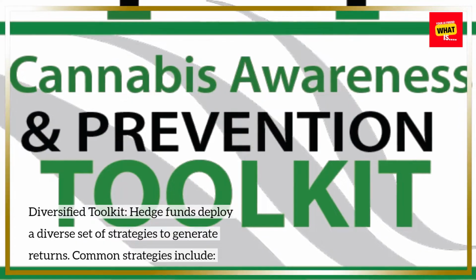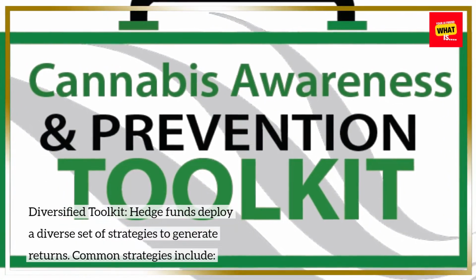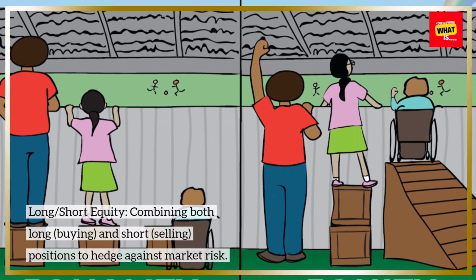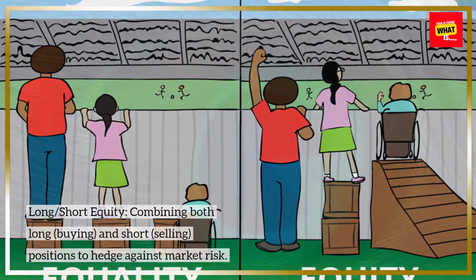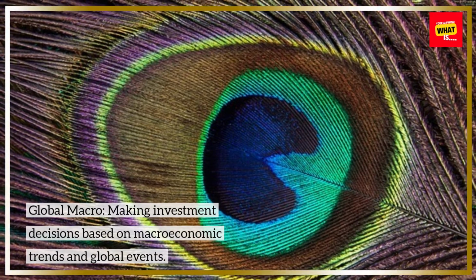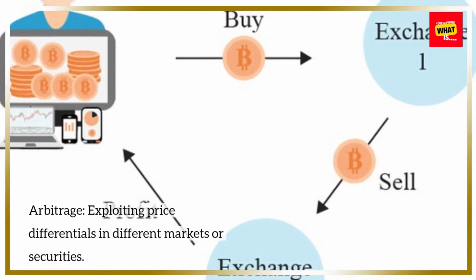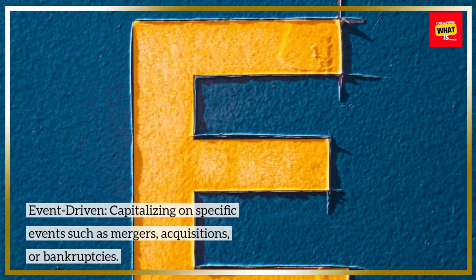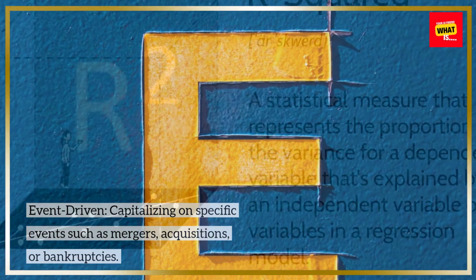3. Hedge fund strategies. Diversified toolkit. Hedge funds deploy a diverse set of strategies to generate returns. Common strategies include long-short equity, combining both long (buying) and short (selling) positions to hedge against market risk. Global macro, making investment decisions based on macroeconomic trends and global events. Arbitrage, exploiting price differentials in different markets or securities. Event-driven, capitalizing on specific events such as mergers, acquisitions, or bankruptcies.